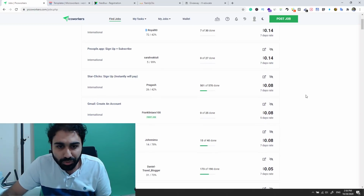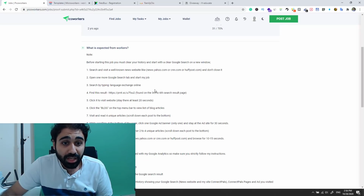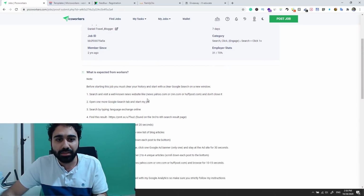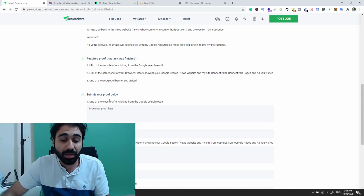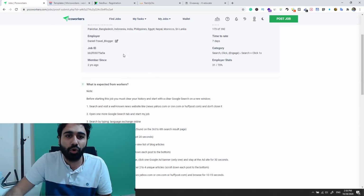As an example, if you go, let's see this one, it will pay 0.05. Click on it. It will tell you that you need to go to Google and search for something and click on the link and open it. So it's like opening a website, and then after you finish, you need to submit the proof, like a screenshot that you did that. So it's so simple, I think, for beginners.